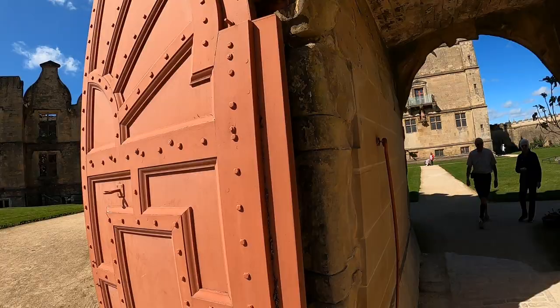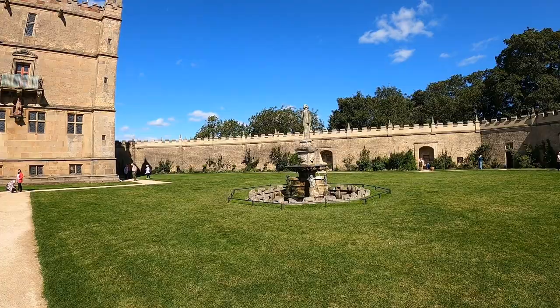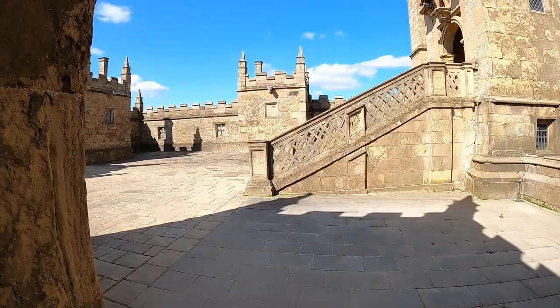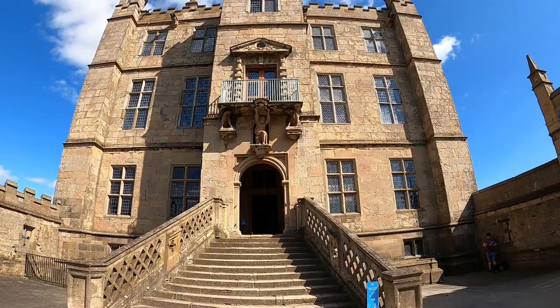What an absolutely stunning place. You're allowed to walk around the small castle, so we're going to go and have a little venture in there first, and then make our way to all the outside parts. Hiya. This is the entrance to the small castle. Masks on now to walk in here.